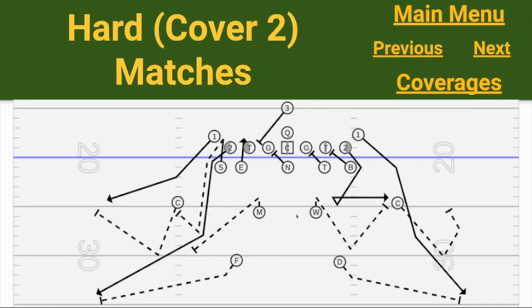Right here, I've covered this in a previous episode about defending the full house T. The corner is going to have first out and up. Number 1 is definitely out and working up. So match that with outside leverage. Play underneath of it because you're responsible for the flats. And if they do throw this pivot and out route, the corner needs to come provide the outside leverage on it after it's thrown. But until then, sink and play underneath the flag or the post corner to help that safety protect the post. The safety is keying that number 2.